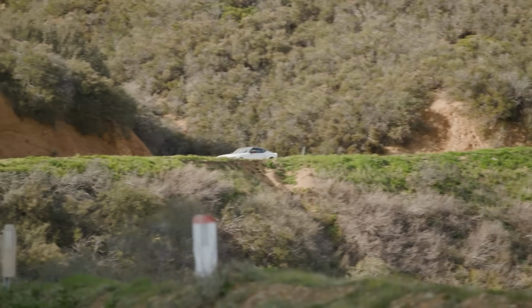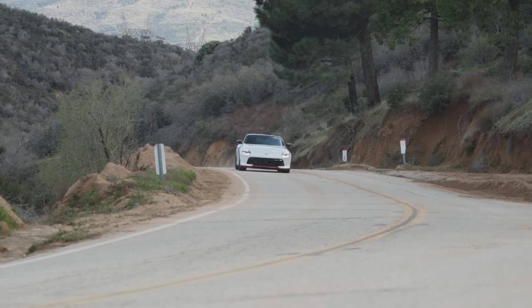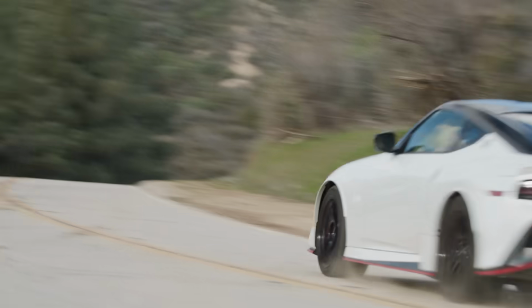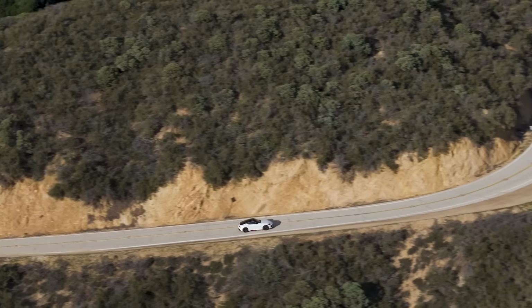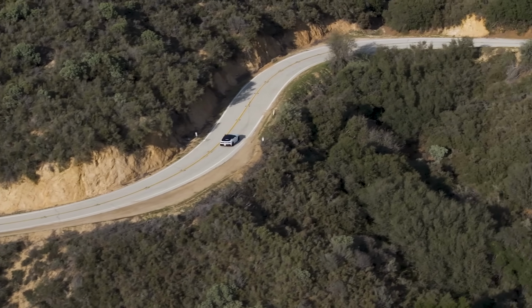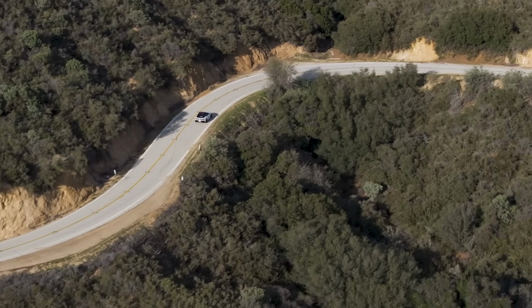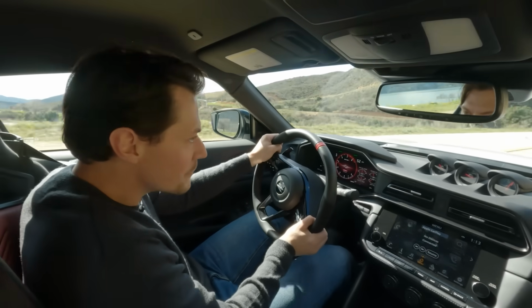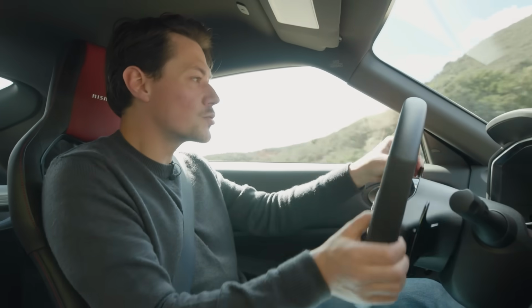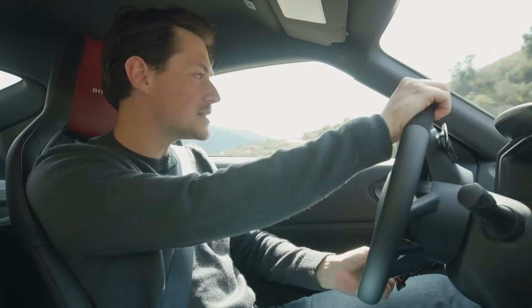Nissan claim that all of these changes to the suspension and the steering have been in aid of creating what they call a one-shot steering operation. The idea being, of course, that you should be able to predictably turn in with this car and not have to adjust your steering mid-corner. And I've got to say, it is one of the more well-balanced, stable cars that I've driven. Very impressive.